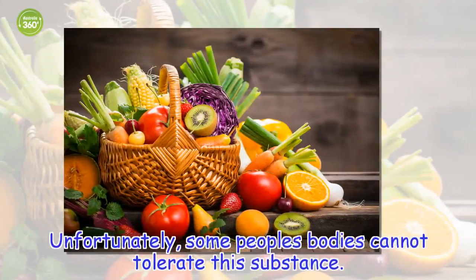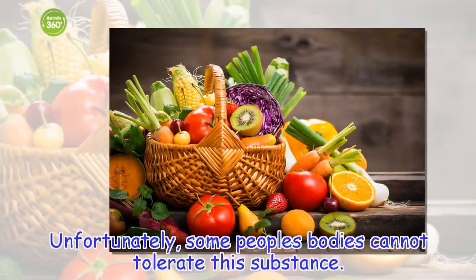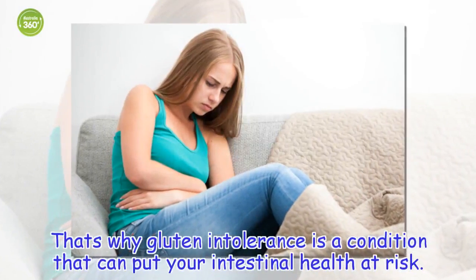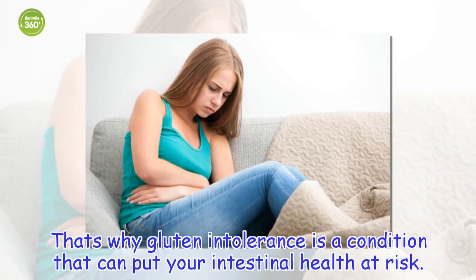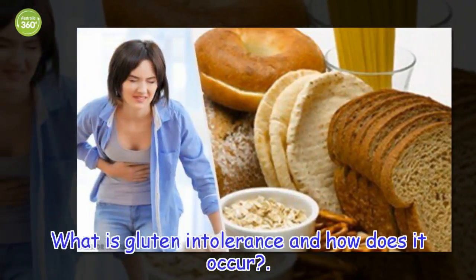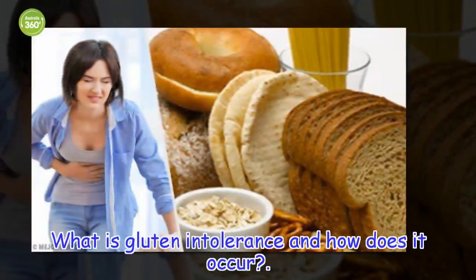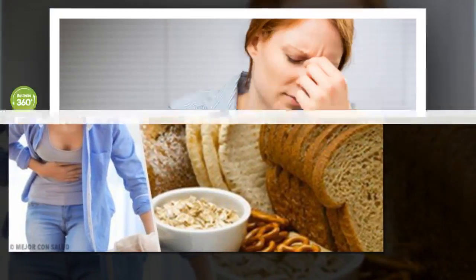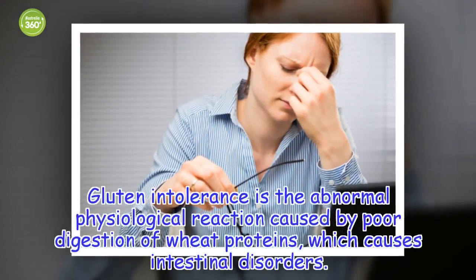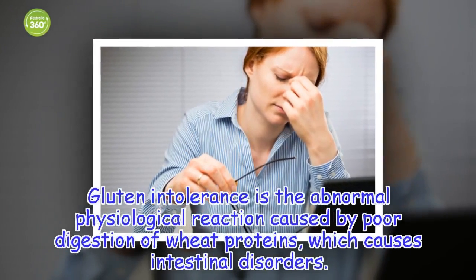Unfortunately, some people's bodies cannot tolerate this substance. That's why gluten intolerance is a condition that can put your intestinal health at risk. What is gluten intolerance and how does it occur? Gluten intolerance is the abnormal physiological reaction caused by poor digestion of wheat proteins, which causes intestinal disorders.